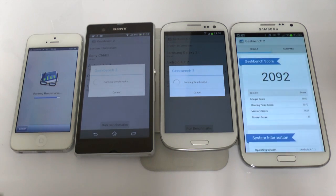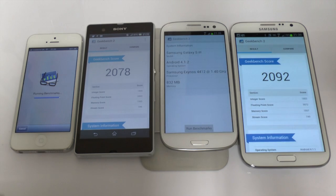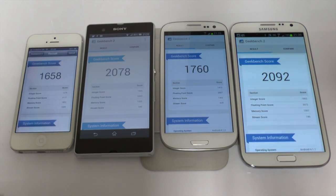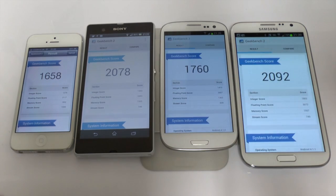So here we go, and the Note 2 has come in first with 2092. It's got a floating point score of 3072. The Xperia Z's come in second with 2078. And then we've got the Galaxy S3 with 1760. And then shortly behind that, we have got the iPhone 5.